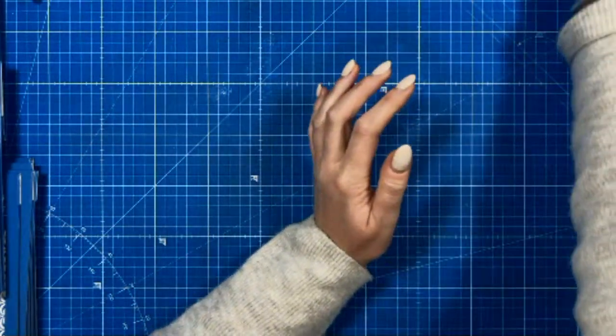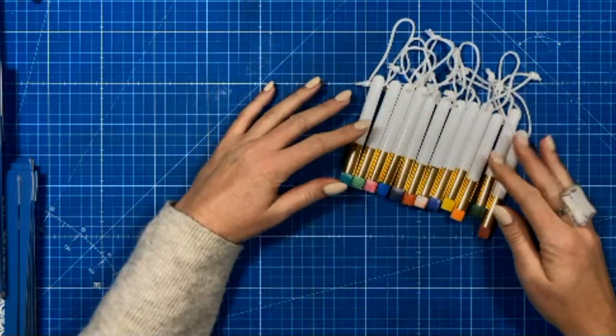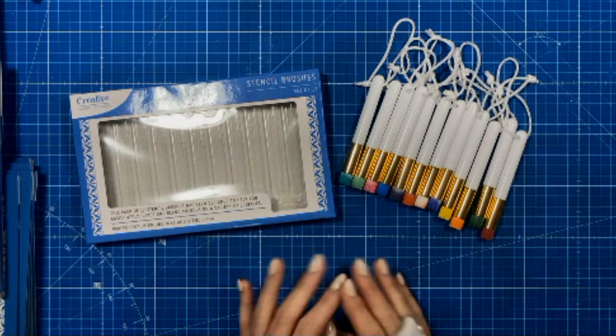Can you give us a sneak peek what you're going to be showing us today if we stay tuned? So I'm going to be using these. Ooh, lovely. I love how I've already got nice and coloured. So these are the stencil brushes.